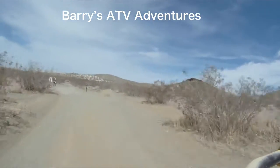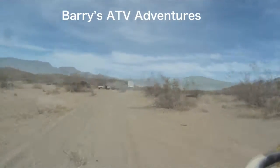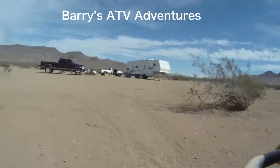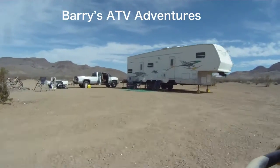So start to finish, this was about a 45-mile loop, rated again as pretty easy, but it is a different way to get to the Walsh Cabin from the east, so I hope you enjoyed.